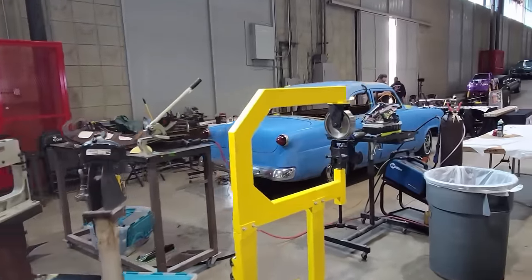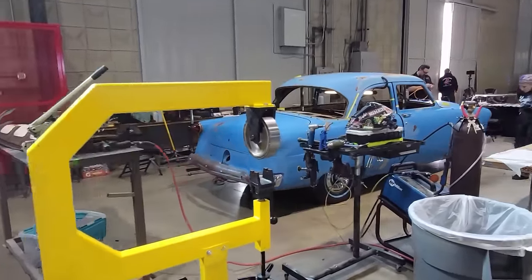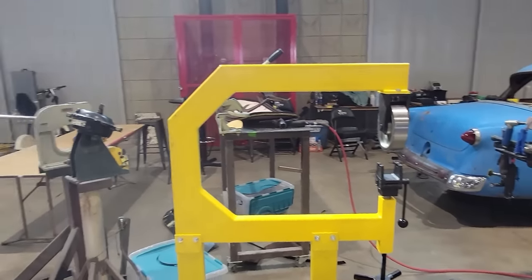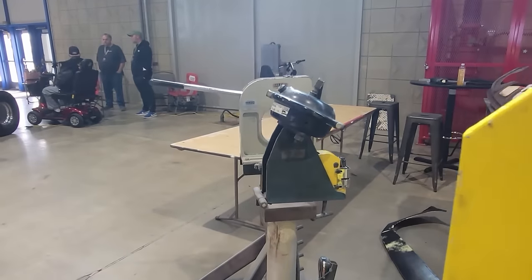Hopefully the music in this one doesn't mess me up here, but I'll give you guys a peek at what all they got going on over here to chop this top. I'm actually looking at this setup right here. This is kind of neat.